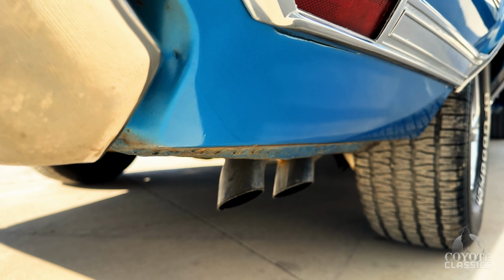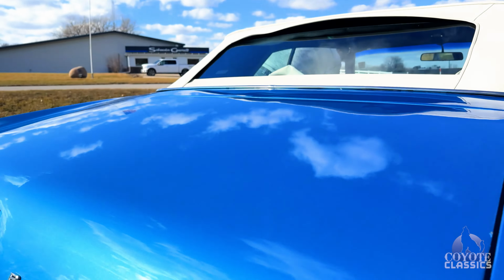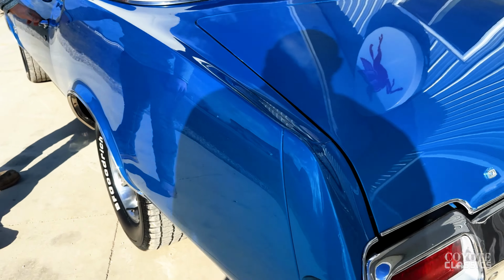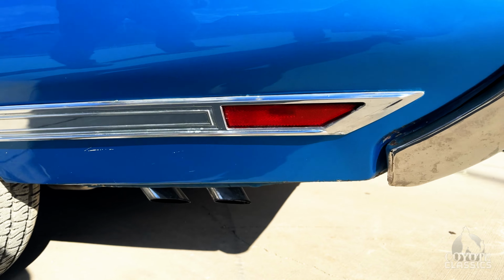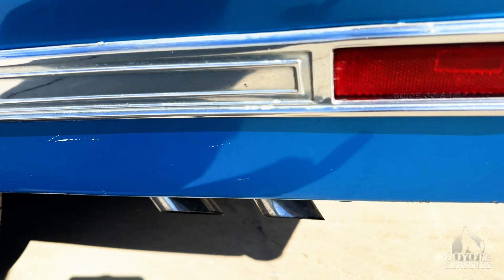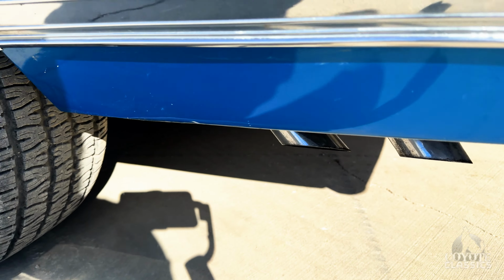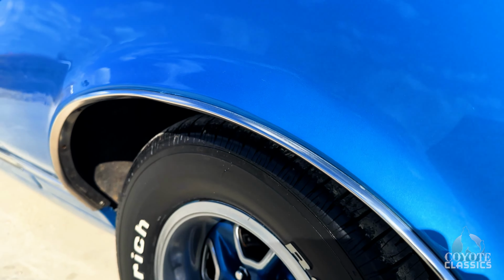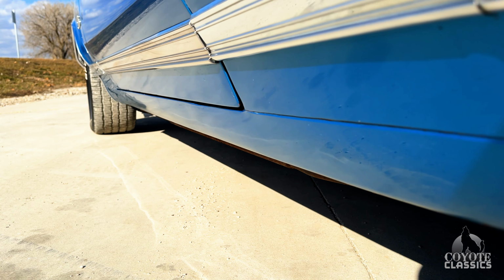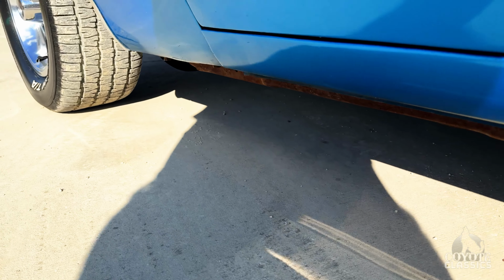As we look here behind the rear quarters, got dual exhaust, chrome tips come out the back. Really nice and solid there. Same thing over here, really nice looking dual exhaust. Back quarter is excellent. Got just a little bit of road grime here from taking it around the block. Wipe right off. Up and over the wheel well is excellent. Come right down into here. Rocker panel, bottom of the door fits good. Rocker, lower door, lower fender. Looks nice.